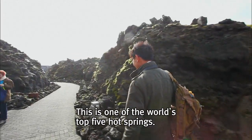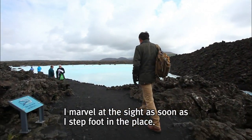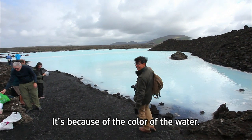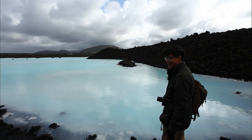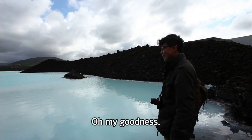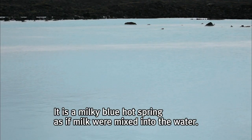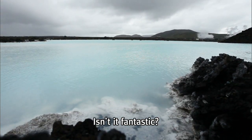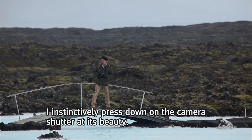This is one of the world's top five hot springs. I marvel at the sight as soon as I step foot in the place. It's because of the color of the water. I'm at a loss for words. It's a milky blue hot spring, as if milk were mixed into the water. Isn't it fantastic? I instinctively press down on the camera shutter at its beauty.